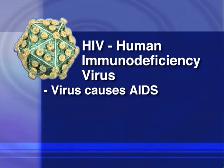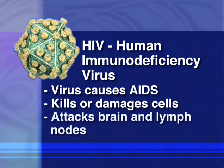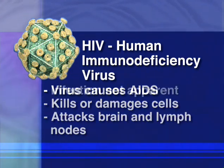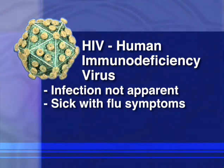HIV is the virus that causes acquired immunodeficiency syndrome, or AIDS. By killing or damaging cells of a body's immune system, HIV progressively destroys a body's ability to fight infections and certain cancers. The virus often attacks a person's brain and lymph nodes. As mentioned earlier, infection may not be apparent for several years, but eventually HIV causes an acute illness with flu-like symptoms.